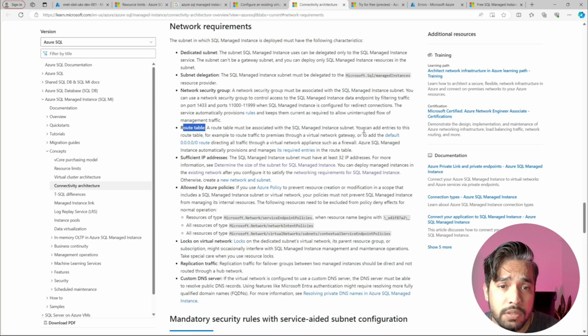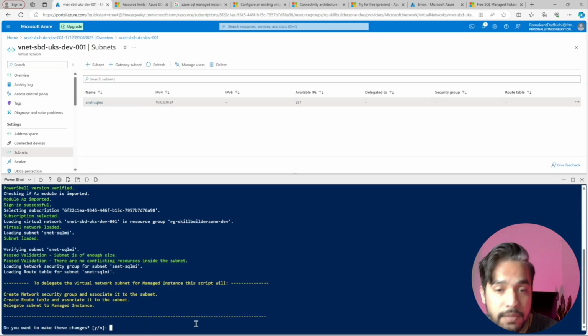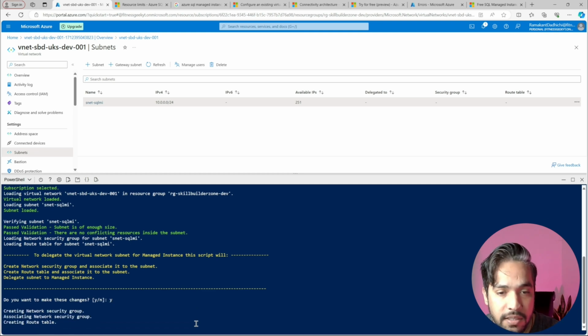So these are the network requirements: the dedicated subnet, the subnet delegation, a network security group to allow port 1433 and ports 1100 to 1199 to redirect connections, and the route table. All of these network requirements will be fulfilled after you prepare your virtual network. You need to make sure that there are no locks on your virtual network, because otherwise you won't be able to make these changes. So let's go ahead, type Y and press enter.